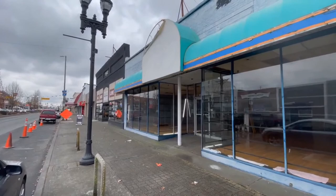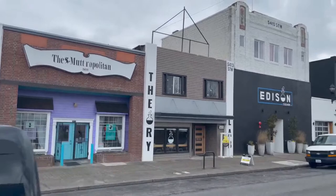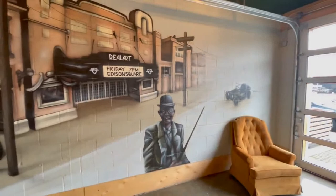So not this building specifically, that's the Airport Tavern, but across the street is the Real Art Theater. And you can see as we pan across here what it looks like. Now all of these are original right here as well. And there's the building as it stands right now. Inside here, it has been transformed.